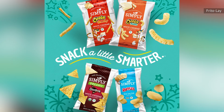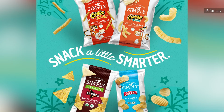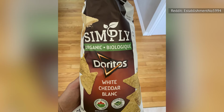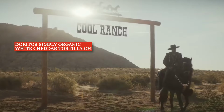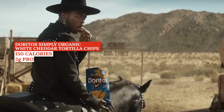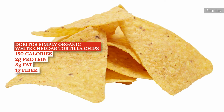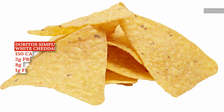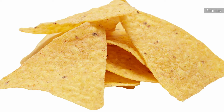But while these crunchy triangles may avoid artificial ingredients, calling them nutritious might be a bit of a stretch. Ultimately, the organic white cheddar Doritos hardly differ from the original chips nutritionally. A serving of standard Cool Ranch Doritos, for example, has 150 calories, 2 grams of protein, 8 grams of fat, and 1 gram of fiber, which are exactly the same numbers in the organic white cheddar variety. The sodium and carbohydrate counts are virtually indistinguishable as well.